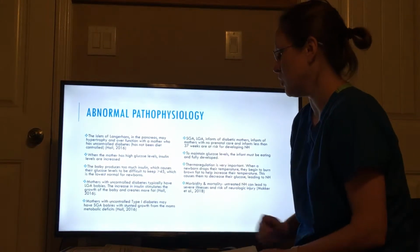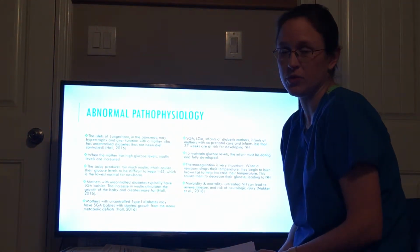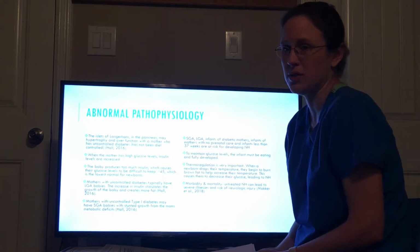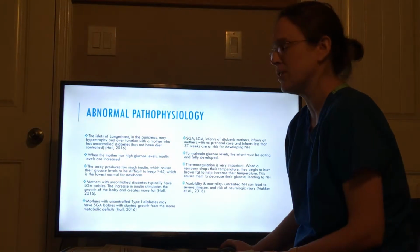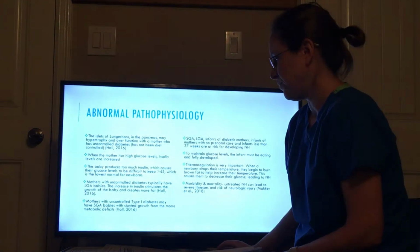So say a mom with uncontrolled diabetes, those moms typically have large babies, so large for gestational age. Those babies have increased fat stores because of the high sugar levels that they've been exposed to, and it stimulates the growth of the baby through that extra sugar.